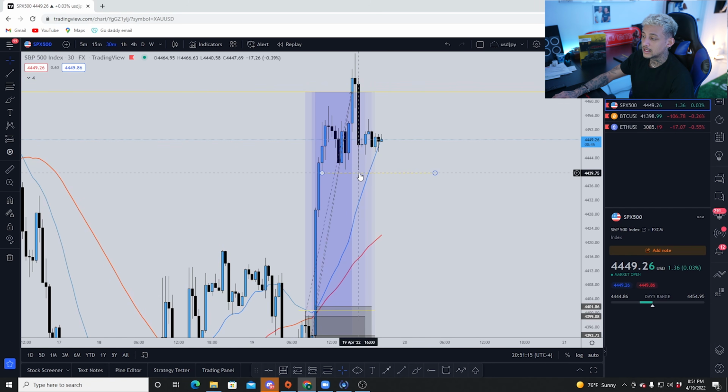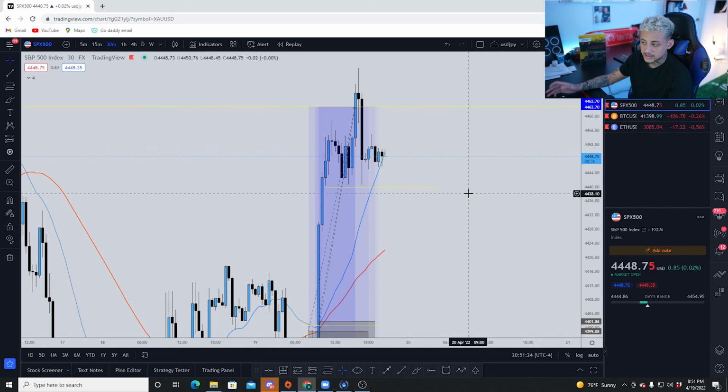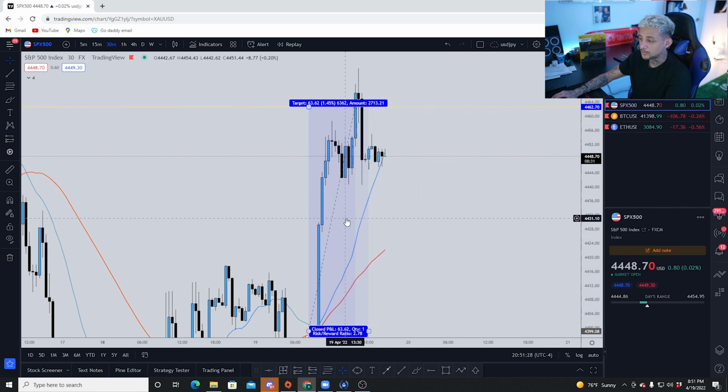It almost got taken out here, which would have been fine because my stop loss was already in profit, but I ended up closing the position somewhere along this area, when it was already like 6 p.m. The market kind of died down already, and I didn't see resistance actually breaking.